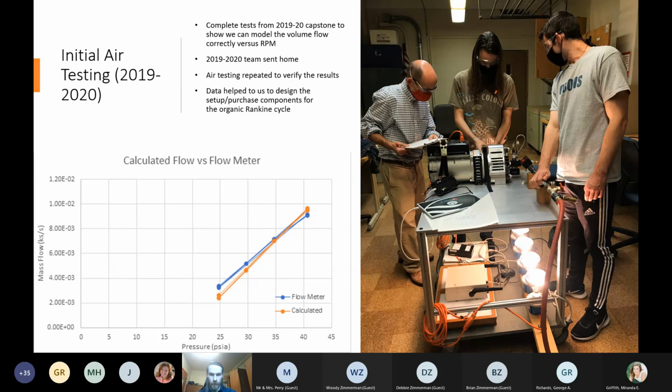With that in mind, the 2019 to 20 capstone design team ran some initial air tests on the scroll expander by just running air through it to get some data concerning the relationship between the angular velocity and the volumetric flow rate. Unfortunately, though, the design team was sent home with everybody else when we all got quarantined, and they were unable to get any further in the project. And that's where we picked up in the fall.